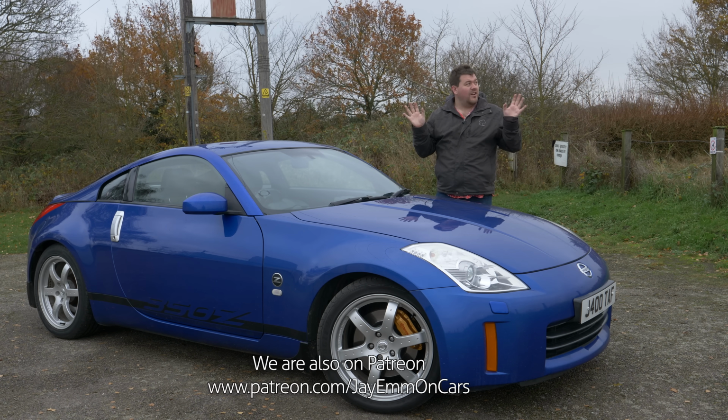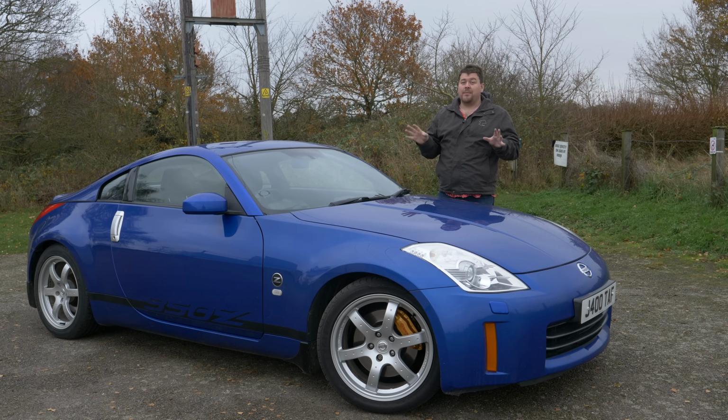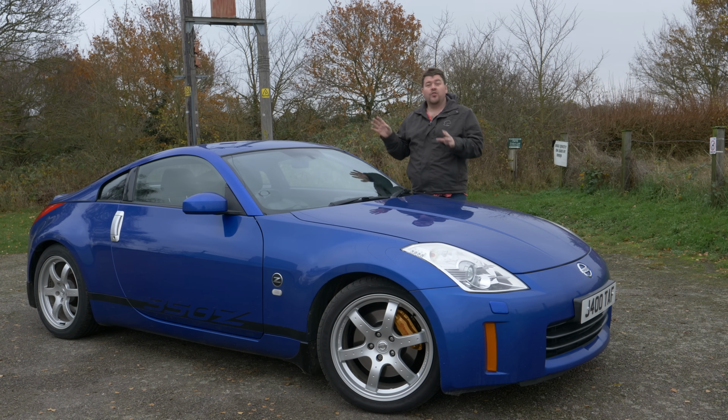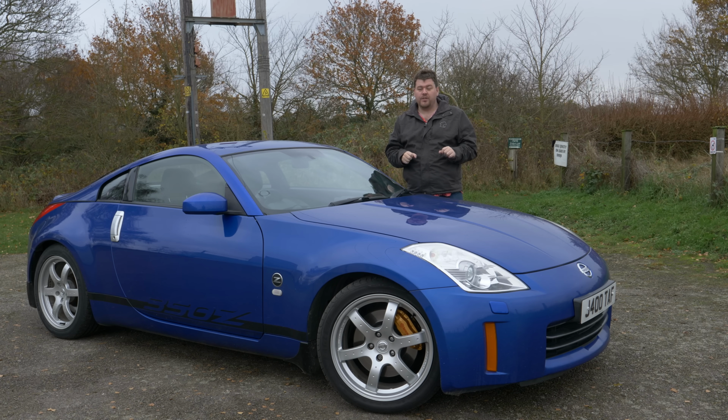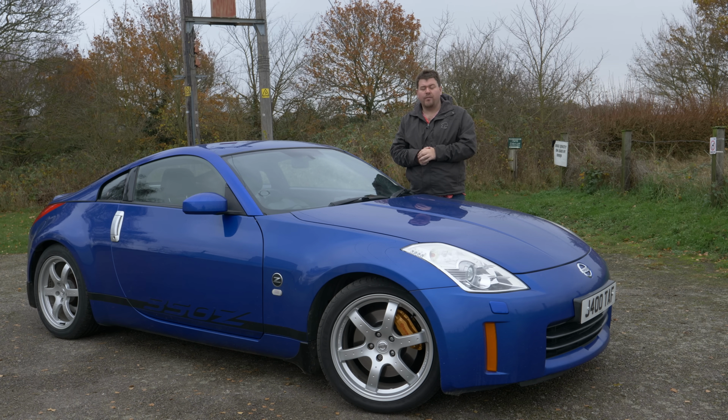So, it's a kind of grim, messy day out here. Not really the day for top-down motoring, which is fortunate because this is the coupe version of the car, not the convertible, which was also available. So let's just get out there and see what happens before it rains.